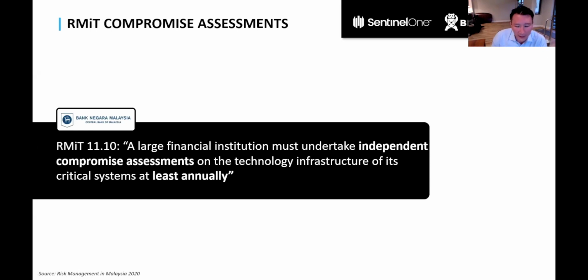So leading into what Liz was just talking about with compromise assessments, the reason why we've come together today is because RMiT has pushed out a notification around guidelines for cybersecurity prevention and proactive defense measures, where it states directly in clause 11.10 that a large financial institution must undertake independent, meaning third-party, compromise assessments on the technology infrastructure of its critical systems at least annually.